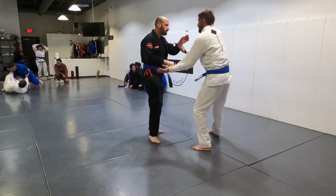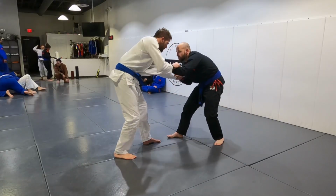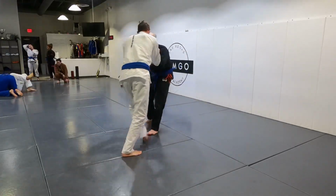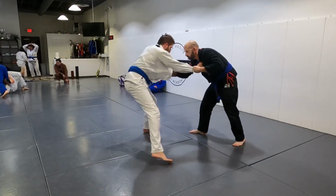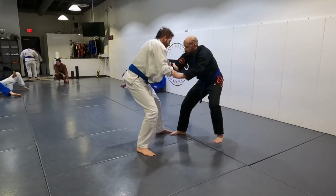Alright, we get started here on our feet. We got a lot of space over here. Looking for some grips. I like to pull some arm drags if I can. Catch him off guard. I go for the left arm here. But he turns, and then I totally forgot about the collar drag, so I wanted to try and get that, kind of throw him off guard.